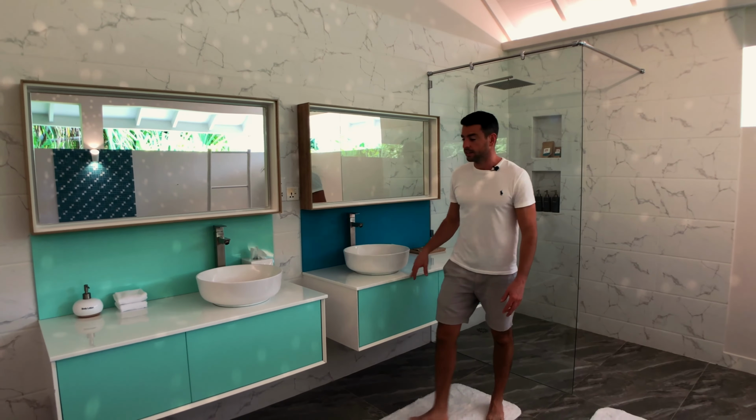And this piece of beach here, there's no other villas between here and the jetty that you see there, so actually this becomes almost a private beach. And as you can see, perfect white sand.